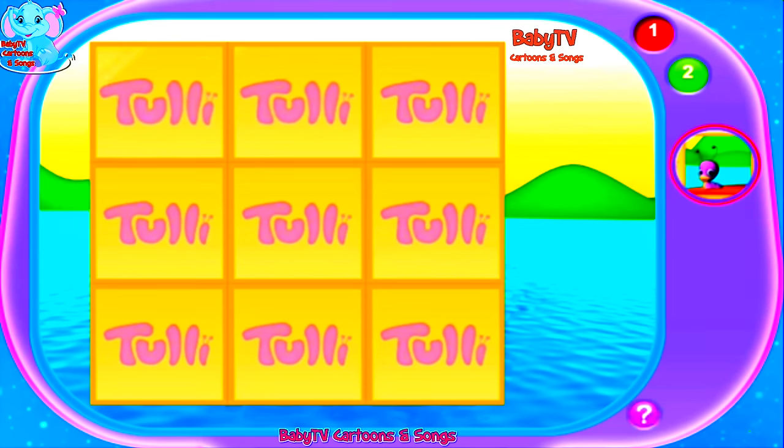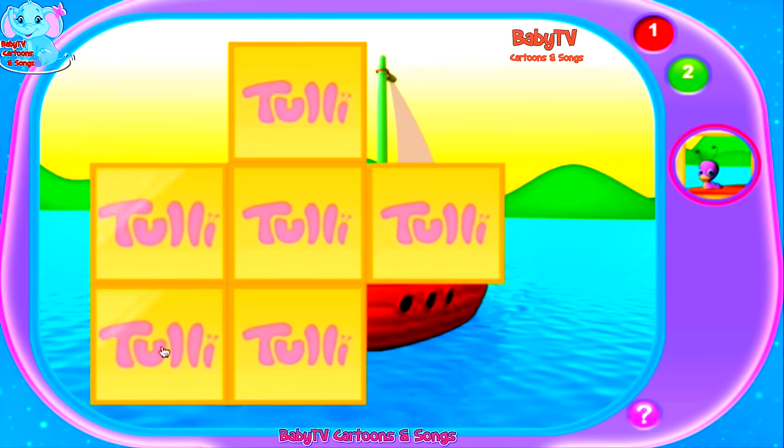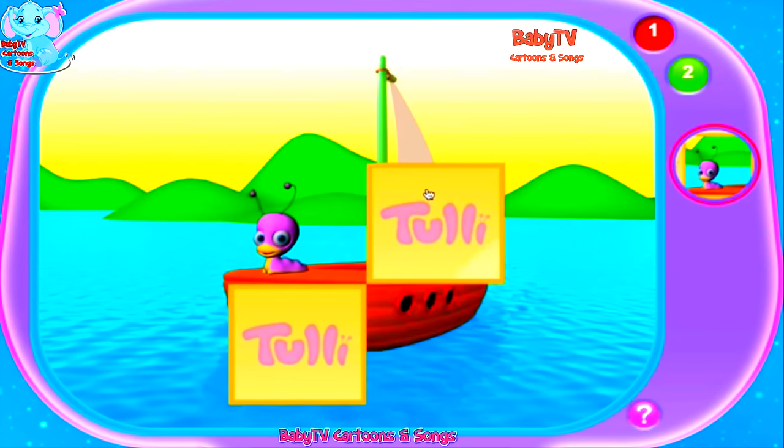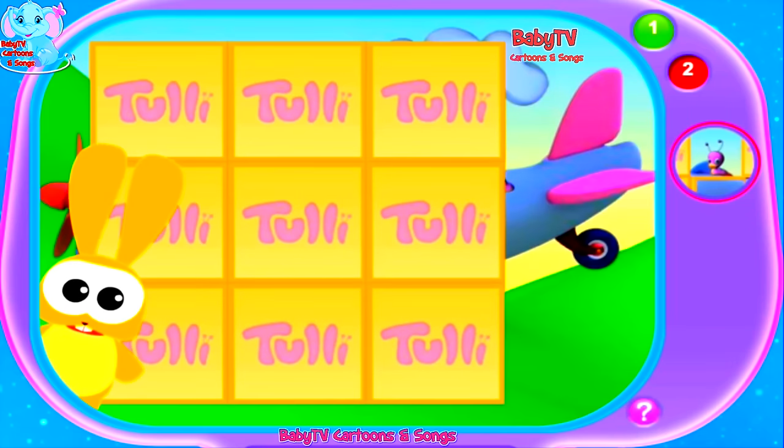Tulli, where have you gone? Wow, fantastic! Try another one! Yeah! Try another one! Yes! Well done! Great! Yes! Here is Tulli! He's on the sailboat!